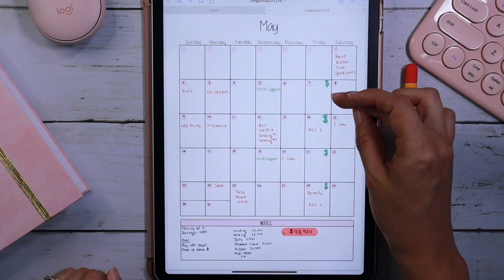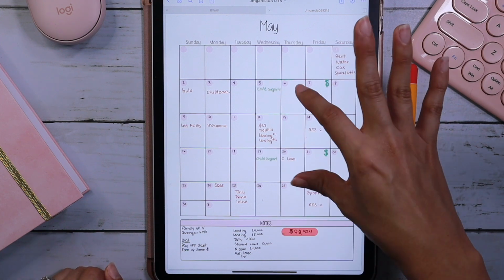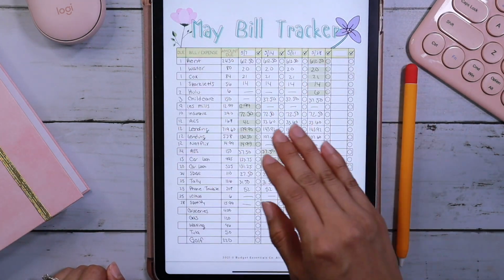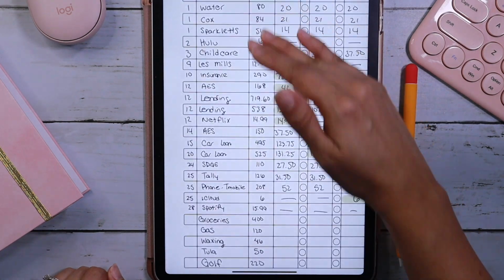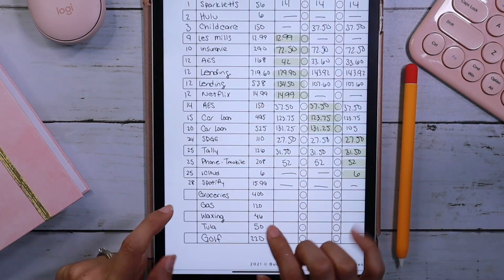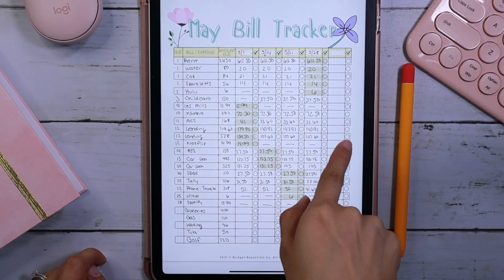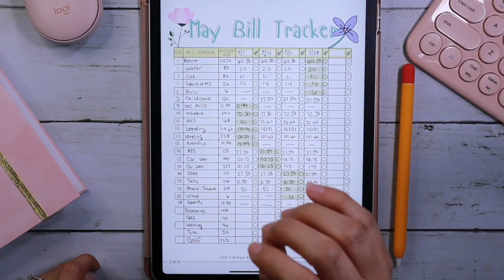It is a lot. So this is the pay schedule, and they also receive a child support payment twice a month. Here is the breakdown of the budget using the bill tracker. So I wrote in all of the dollars in the bills, and then we have the variable spending down below. So let me go ahead and share with you how I would break down this individual's budget.